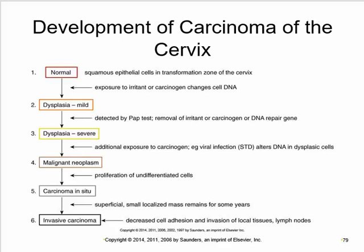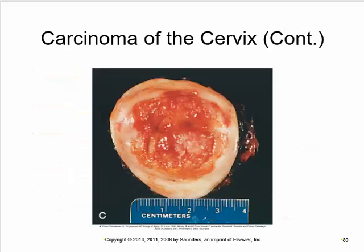If we find that on a pap smear, then we can intervene, remove the irritant, remove the genital wart, do various things for it. Just give it a rest and the DNA will repair itself. If the dysplasia is severe, then the dysplastic cells can become a neoplasm, become carcinoma in situ, and then invade, and then metastasize. So this is a fairly large tumor. You can see it's almost 4 centimeters.